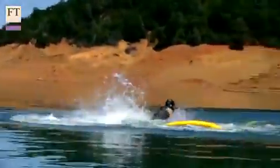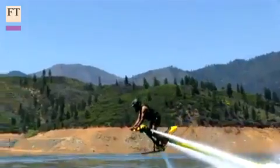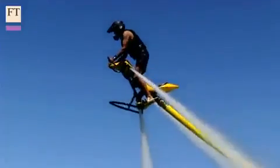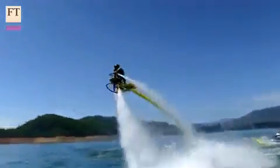This is tricky to master and does involve getting wet. But after a few minutes I've got the knack of pointing the jets of water in the right direction to go up and around. And with a lot more practice, as the instructor showed, some pretty astonishing manoeuvres are possible.